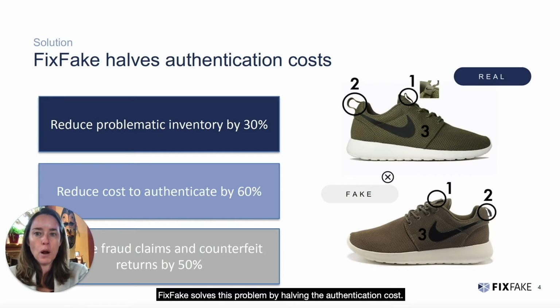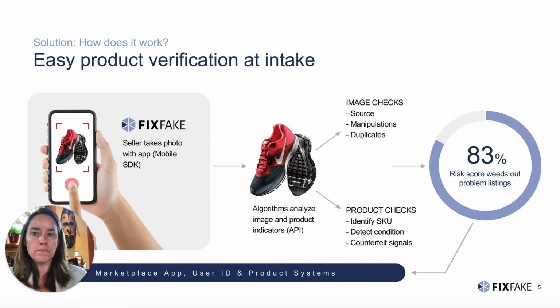FixFake solves this problem by halving the authentication costs. We reduce the number of problematic inventory that gets into the systems, we accelerate and reduce the cost to authenticate, and we reduce fraudulent claims and counterfeit returns.